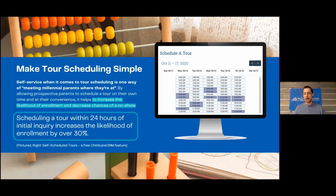So when you book a tour automatically like this, when you set up and have this, we've got reminders, right? You should have reminders set up. And because these reminders are there, because parents can self-serve, because you're meeting them where they're at and they're ready to actually tour, scheduling a tour within 24 hours of that initial inquiry will increase the likelihood of enrollment by 30%. So if a parent comes to your website and says, I'm ready, and selects a time, you get that tour, you're more likely to gain that enrollment.